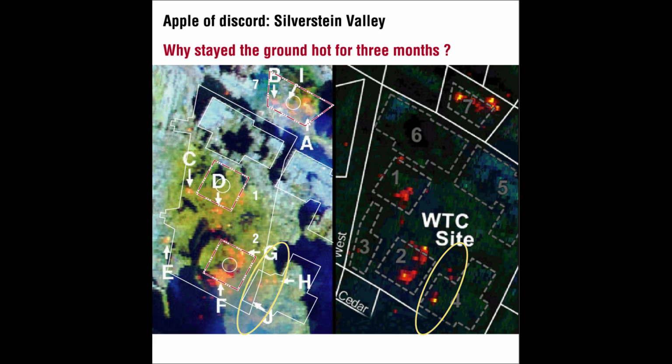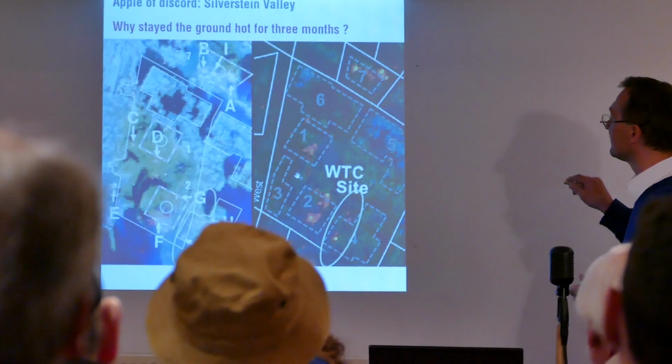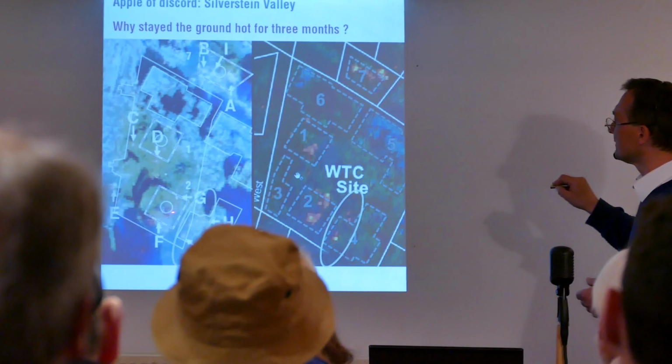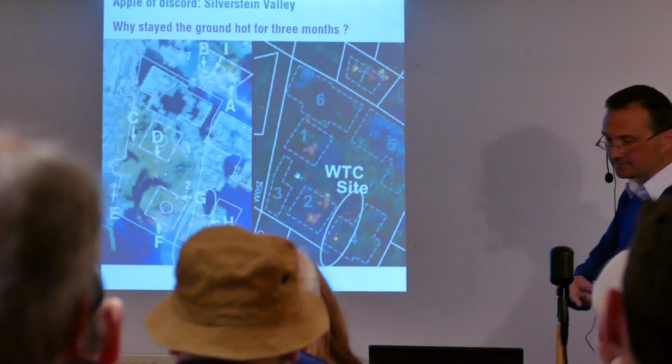And of course, why did the ground stay hot for 3 months? These are several thermal images. The hottest spot was, by the way, at Building 7, directly at this part. So you have the South Tower, the North Tower, and Building 7: South, North, 7.